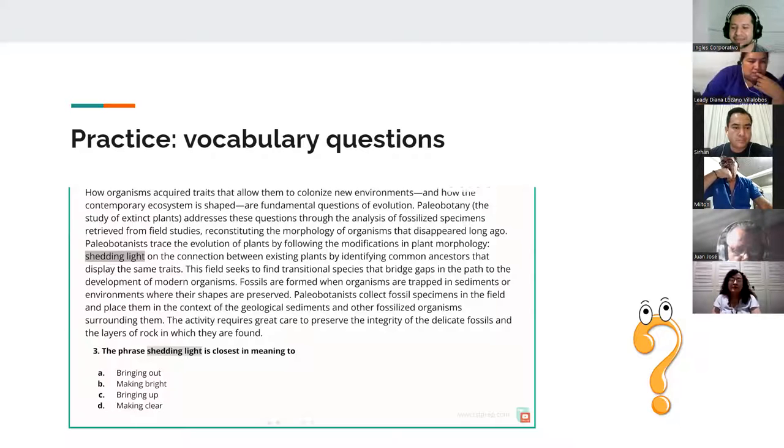Okay, very good. And over there, Juan Jose was saying bringing up. Bringing up, the meaning in Spanish is como sacar el tema. I agree, it could be okay. Letter B, making bright. So it can be making bright.